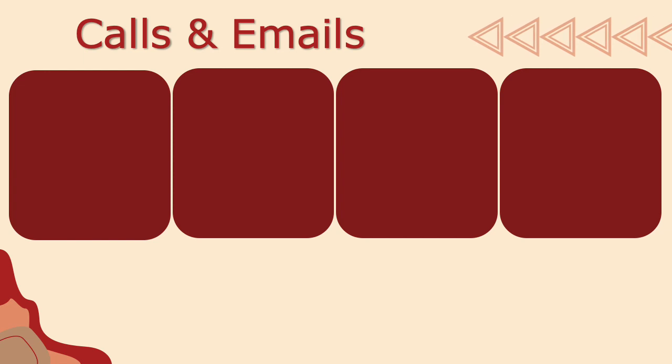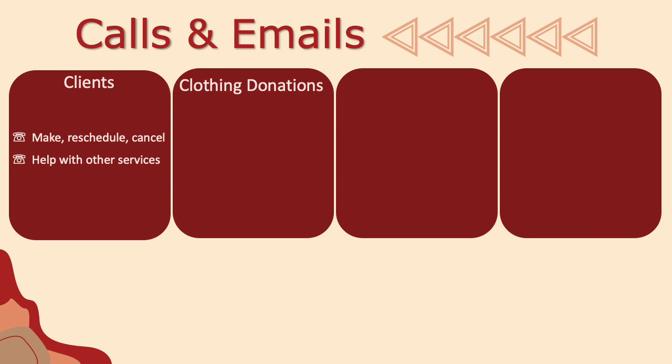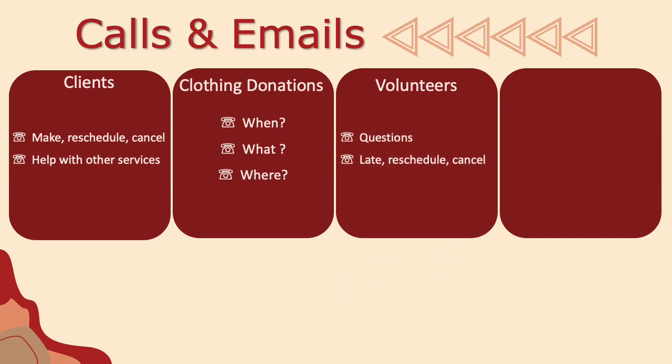Most calls, emails, and visitors fall under the following topics: clients requesting to make, reschedule, or cancel appointments, or callers seeking help with housing, financial assistance, or other social services; clothing donations, which are questions about when and where we take donations and what kind of donations we take; volunteers calling with questions about how to become a volunteer, or calling to let us know that they are running late, need to reschedule or to cancel a volunteer shift; and callers requesting to speak with staff members.